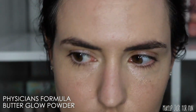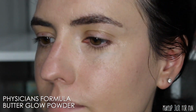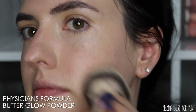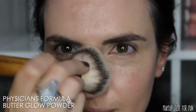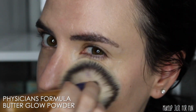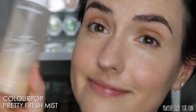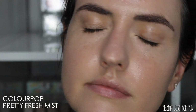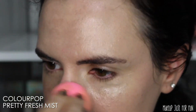If I wanted to add more coverage, I would go for the MAC Mineralized Skin Finish Natural, but I'm not really trying to add a lot of coverage for this look. I want it to be a light to medium, really, really glowy type of look. So put a little bit of powder, spray a little bit of the ColourPop Pretty Fresh Mist, and then before that dries, I'm going to go back over and tap with that damp sponge again.